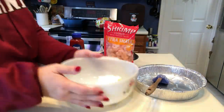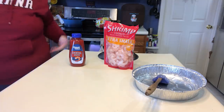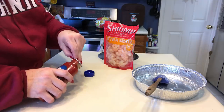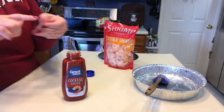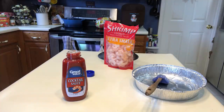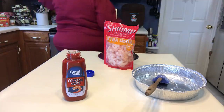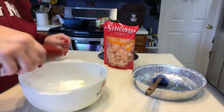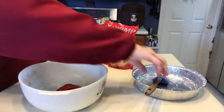That's not quite soft enough, so what I'm gonna do is put this in the microwave for about 30 seconds. And while that's in there, I'm going to make sure this is opened. I have never tried this particular brand, or off-brand, I guess. It's good, it tastes like cocktail sauce. This is best served, in my opinion, at room temperature, but if you like it cold, you can chill it too. I'm going to add about 8 ounces of cocktail sauce, and if I need to add more, I will.